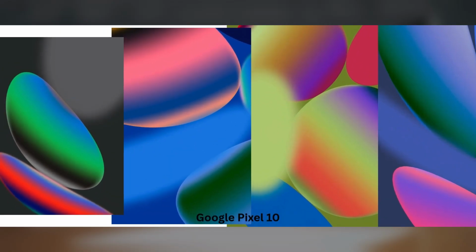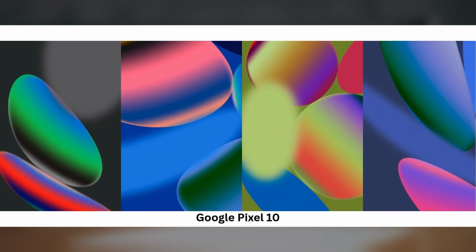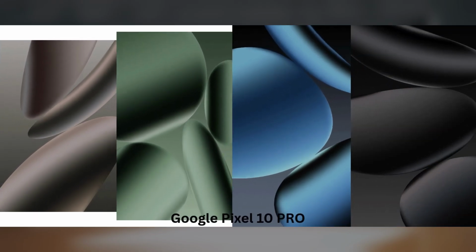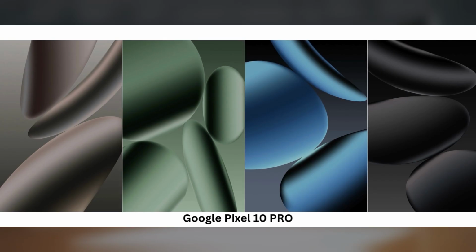The Pixel 10 is expected to ship with much bolder, more vivid backgrounds, hinting that the base model might come in some eye-catching colors. However, it's a bit tricky to predict the exact shades just from these images. On the other hand, the wallpapers for the Pixel 10 Pro and Pro XL focus on more subdued tones like beige, green, blue, and black.